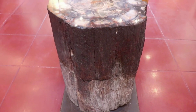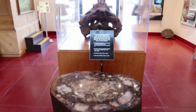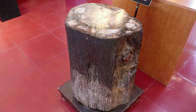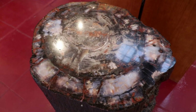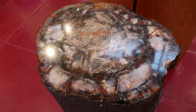This is a finely polished piece of petrified wood, and this was displayed in the original Rainbow Forest Museum back in 1925. In the 20s, there were very few lapidary shops in the world that could cut and polish a chunk of petrified wood this size. It took 3 days to cut and 3 weeks to polish, but that is one beautiful specimen.